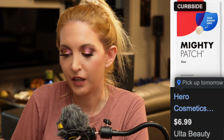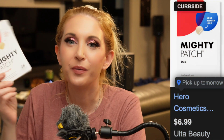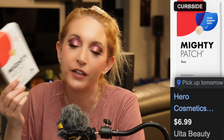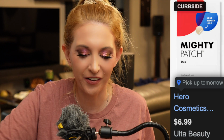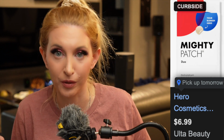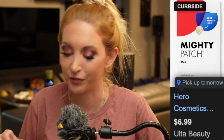I finished a box of these Mighty Patch pimple patches. I have bought these several times. They work great. They stay on all night. You know, they do the thing. They're nothing all that special, but they're very affordable. And I go through a lot of pimple patches, so I need them to be affordable.